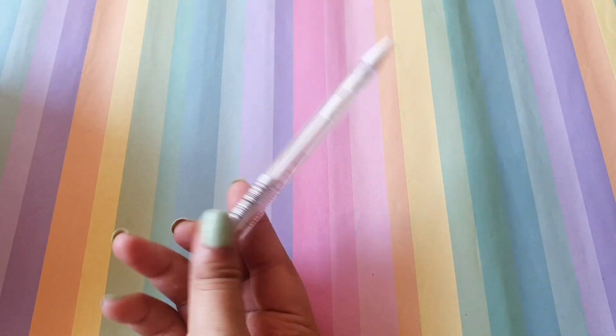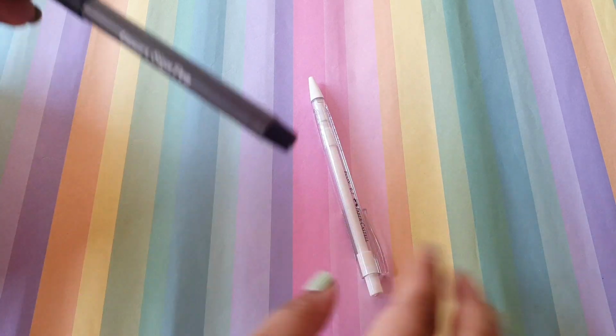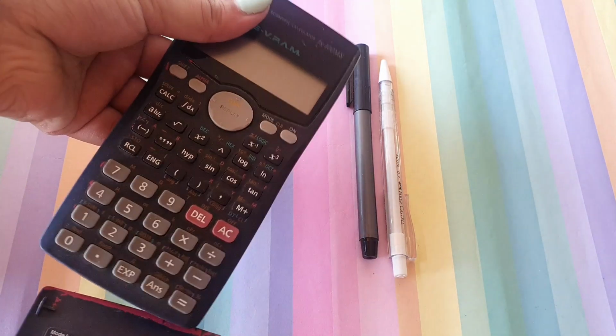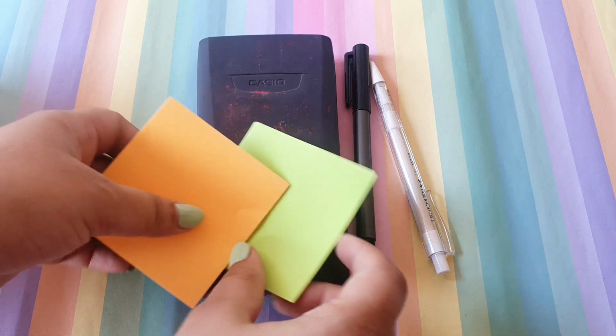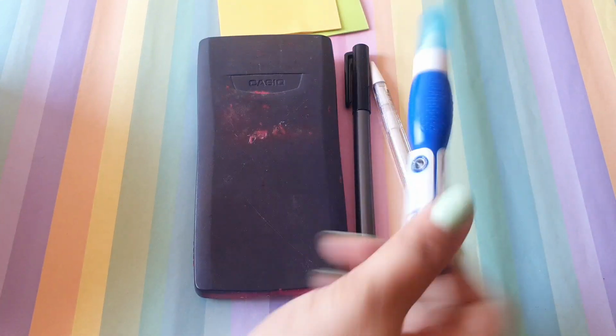Now the first thing I have here is a mechanical pencil or a pen pencil, lead pencil. Then I have a marker. Now marker is a must. You should always keep a black or a blue marker. Then I have a scientific calculator. This is optional, but I do like to keep it with me. Moving on, I have a few post-it notes or sticky notes. You can use any, like the pointer ones, thin ones, or these block ones, depends on you. Then I have a whitener, which I had recently purchased, so I thought of keeping it.